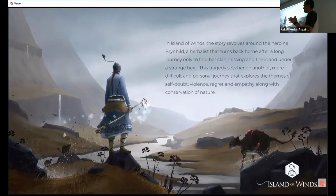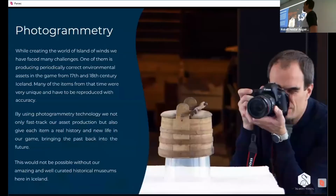There's a rift from the human world to the elf and troll world, the other world, and we're seeing mystical creatures appearing in our world. So she goes on a journey to try to save her clan, and we're using Icelandic stories to influence our game.